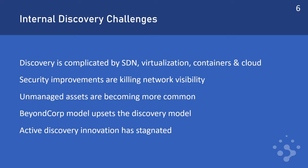So discovery on the internal network has gotten really complicated lately. You're seeing folks deploying software-defined networking. You're seeing all kinds of weird WAN deployments. You're seeing hybrid cloud stuff. You're seeing the BeyondCorp stuff where they treat the internal like the external.